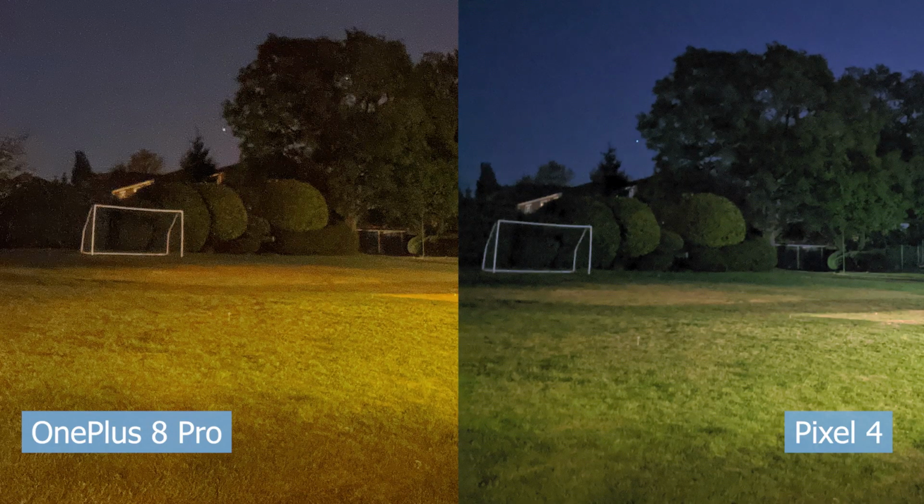If we go to one of my back garden, as I was stood looking, it was basically pitch black. I mean, you obviously see a bit from the windows of the flats, but I think the Pixel 4 photo is a bit better in this instance. I think it's a more natural looking colour. I think the OnePlus 8 Pro, there's a bit of a yellow tint to it. And again, this is possibly like the last low light photo. Possibly the Pixel 4 does do a better job of white balancing.